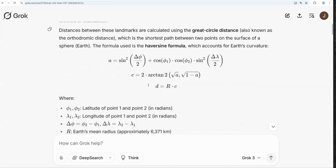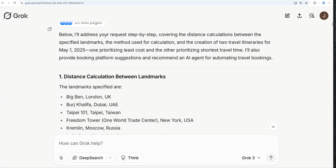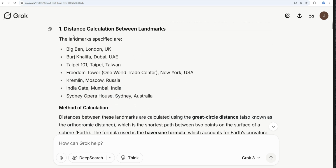As you can see on the screen, we give it a prompt. Based on the prompt, it is able to identify that there are certain landmarks that we are requesting in our prompt. There's the Big Ben, there's Burj Khalifa, there's Taipei 101, there's Freedom Tower, there's Kremlin, there's India Gate, Sydney Opera House.